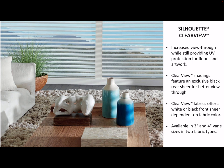If they want a room darkening option, we have dual light. So remember we talked about dual light with Duet. Dual light is an option that we offer for silhouette. You do have a roller in the back, and then you have the first layer of fabric in the front, which is your silhouette fabric. It is available in motorization. It is available in a manual option with ultra glide as well.